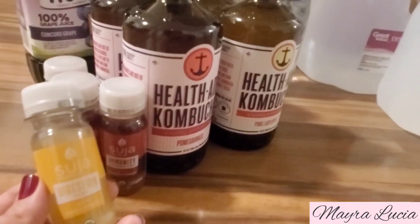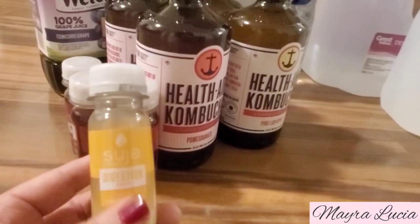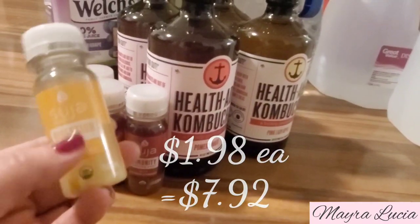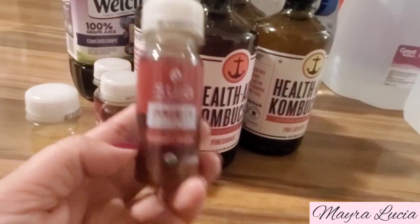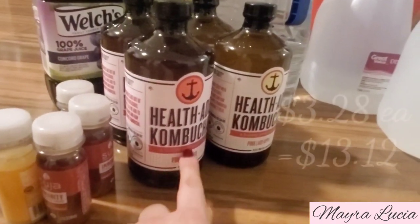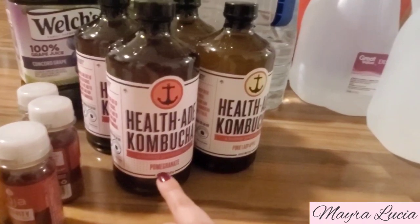Okay, so we're on my floor because I don't have a big kitchen. So this is the Suja probiotic drinks. This one's my favorite though. Well, this one has ginger and I don't know what else it has, I forgot, but this one's my favorite, the elderberry. I really like these. I take this also in the morning on an empty stomach. And I also have these Health-Ade kombucha. This one's in the flavor pomegranate and this one's in the pink lady apple, but this one's my favorite, the pomegranate.